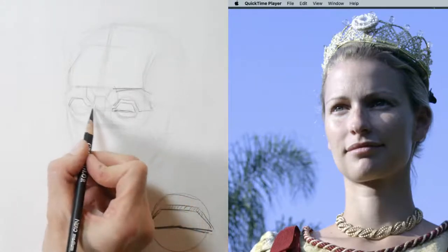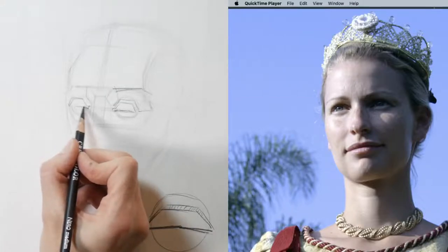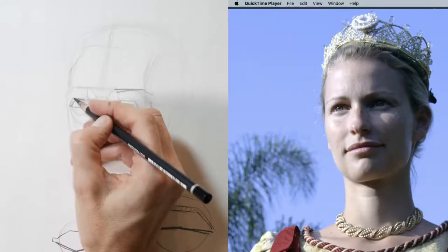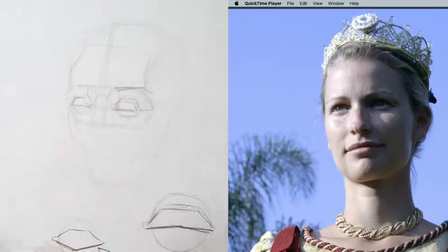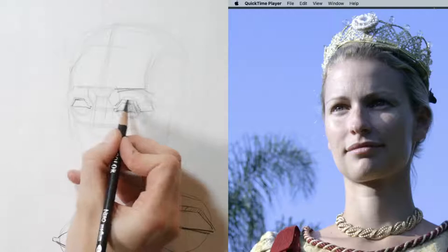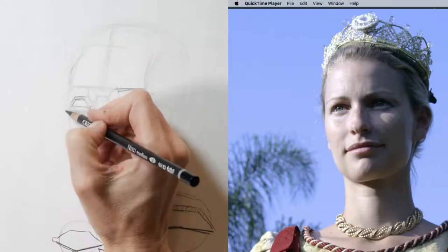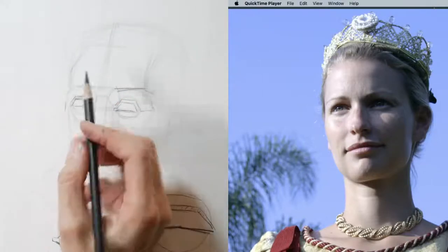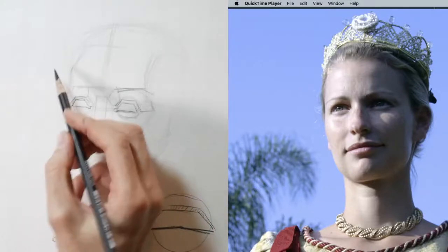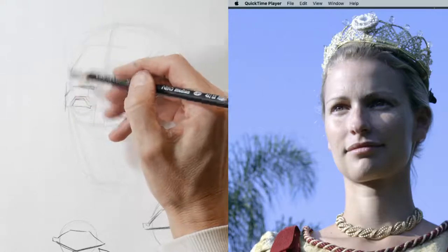It's the same thing here. This is angling up. So you have that tear duct that goes up and then over. I'm going to make sure that this is smaller than this. Again, that exposed part of the lid is very small on her. We definitely need that brow bone, or eye socket thickness. And then here's the actual brow. Temple goes up and forehead over.